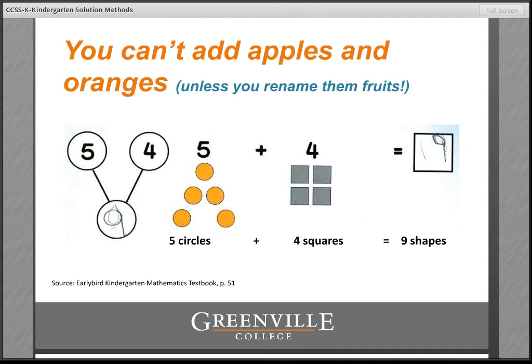And it's such a foundational idea, it's going to be critical as children move into first grade, for example, because they need to know that you add tens with tens and you add ones with ones. And if you have 2 tens and 3 ones, you don't have 5 of anything. You have 2 tens and 3 ones, or 23. All right, so this idea of adding like with like provides a really foundational concept for subsequent work in the number strand.